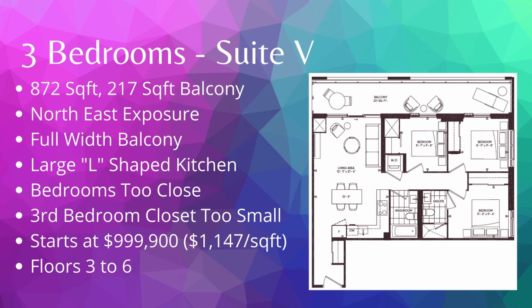This starts at $999,900 and calculates to $1,147 per square foot. And you also got to keep in mind that this is a 3 bedroom, which means if you sign before February 28th, you do get a $20,000 discount. So contact your person, your agent, or myself as soon as possible. This is also the cheapest 3 bedroom layout. So if you're after a 3 bedroom, this is the one for you.